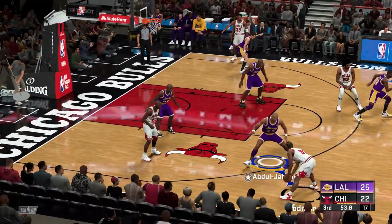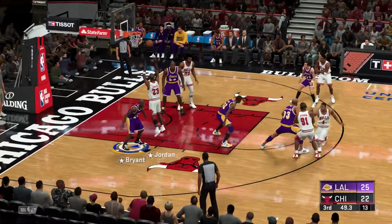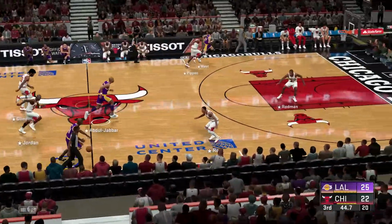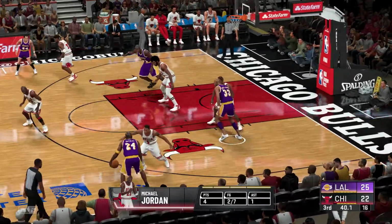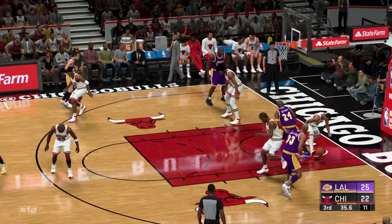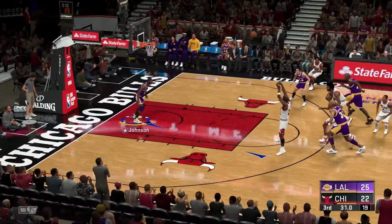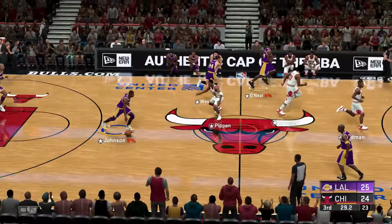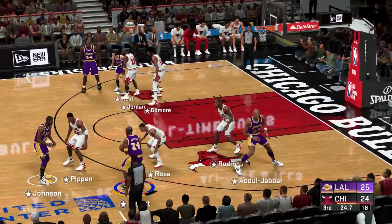Rose kicks to Rodman. Pass to Jordan. Some solid defense from Kobe. And not a night he's going to want to remember, just not really able to score the basketball. Here's Jordan. Yes, and it's Rose with the assist that time. Rose has got 3 assists now in this one. 5-second differential between the shot clock and the game clock.